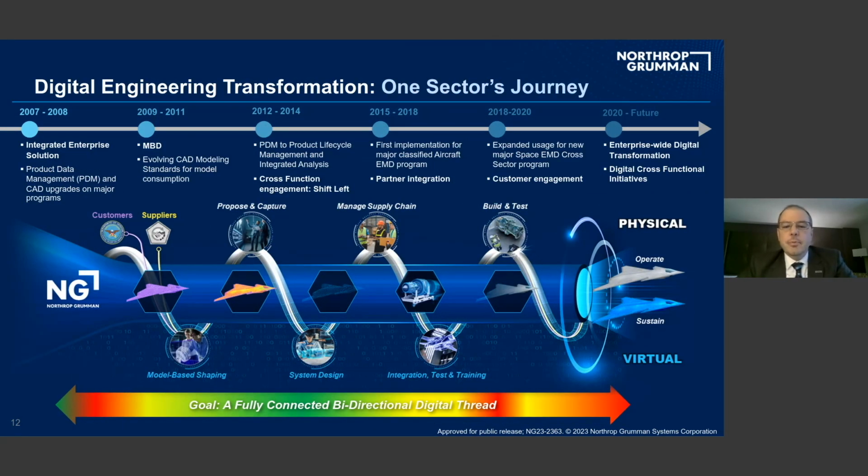So let's take an example of one sector's journey. So as I sit here talking with you today from my hotel room, hope you enjoy the view here.